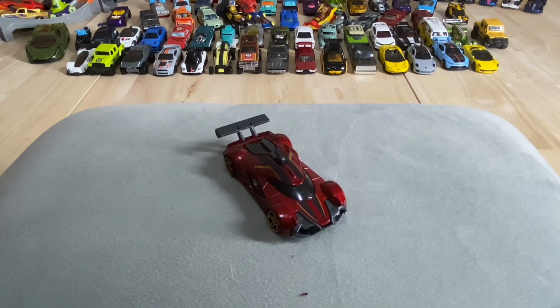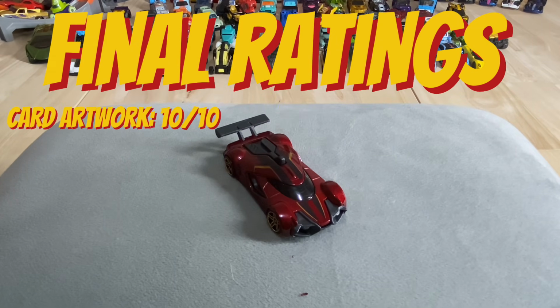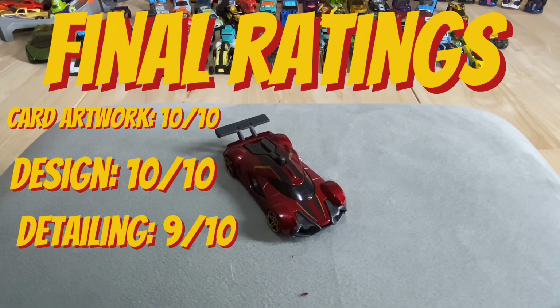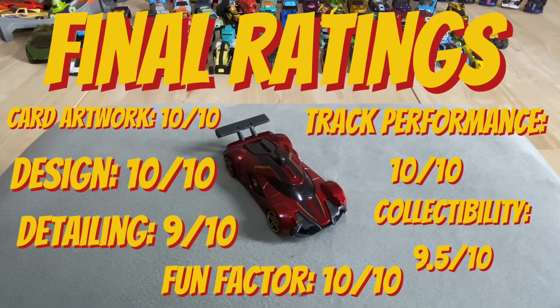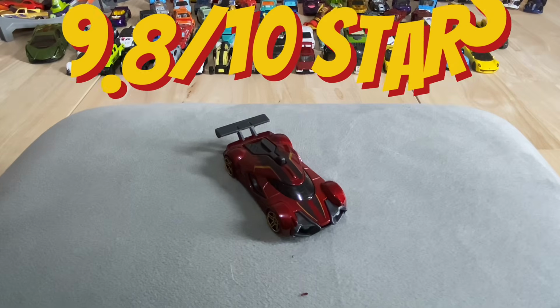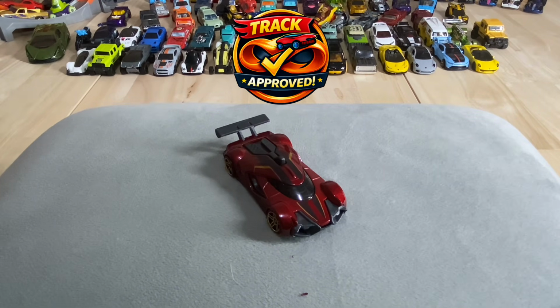And finally, for the final ratings, the card artwork is 10 out of 10, design another 10 out of 10, detailing 9 out of 10, track performance 10 out of 10, and collectability 9.5 out of 10, as well as fun factor 10 out of 10, which means the overall rating for the Hot Wheels Mach Speeder is 9.8 out of 10 stars. And apart from that, this car is also officially 100% track approved.